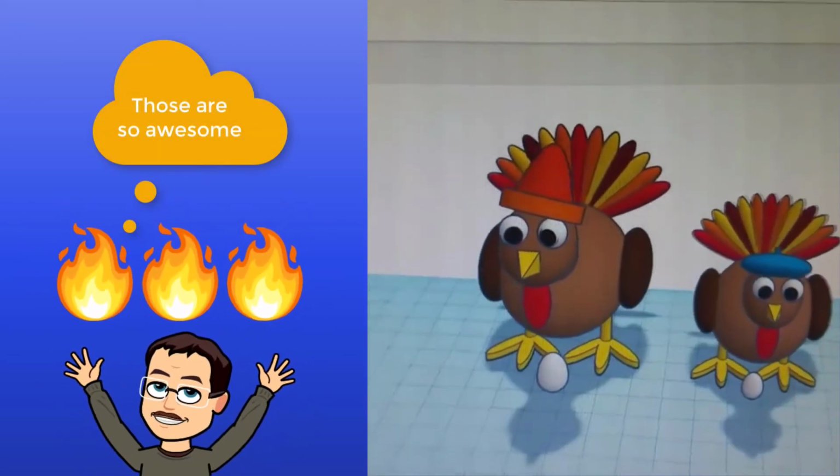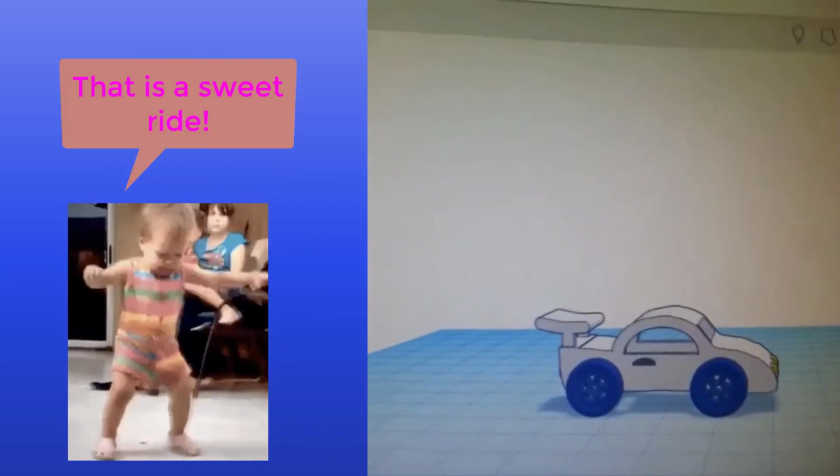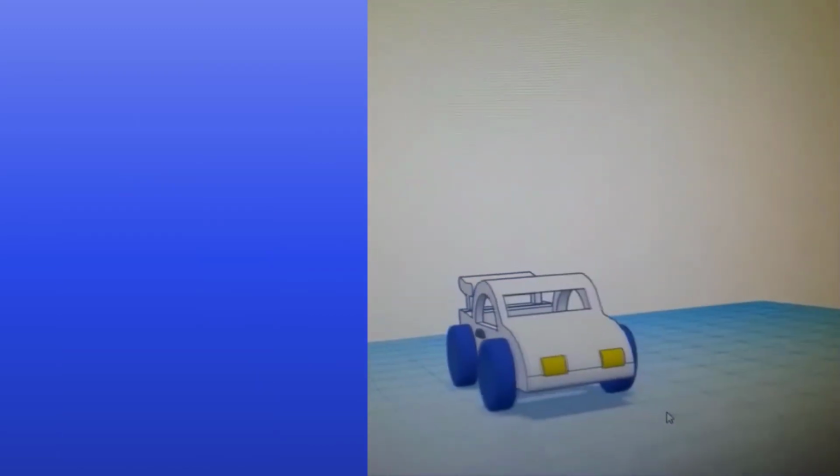These are my turkeys. As you can see, they have some awesome hats, and they also have these 2 little legs. And here is my new car in Tinkercad. So yeah, it's got some awesome blue tires and some nice headlights.